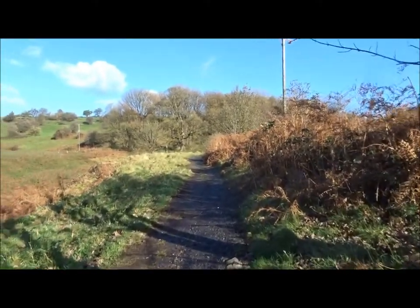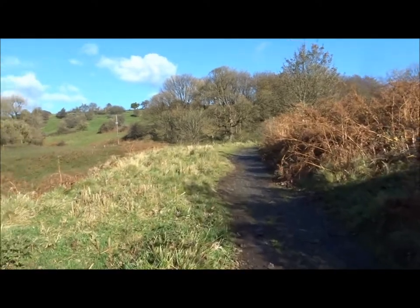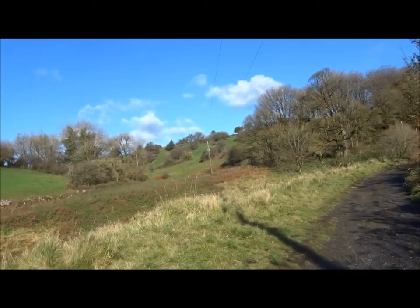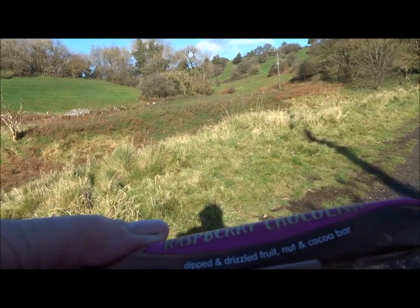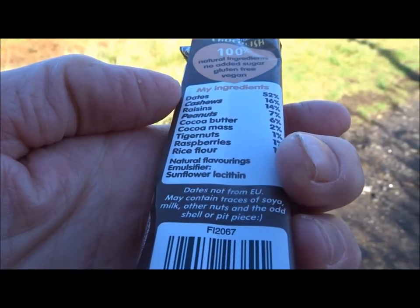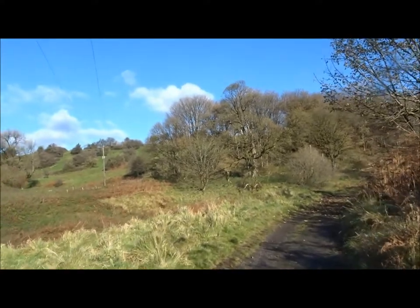I've had a banana. I've got a bar of chocolate, which I've not eaten yet. There's two bars of chocolate. One is what Zara gave me. It's some sort of new thing. It's got some sort of raspberry in it. She gave me that ages ago. I haven't had it yet. It came out of one of her boxes that she gets delivered. It looks foreign, doesn't it? Raspberry chocolate, dipped in drizzled fruit, nut and cocoa bar. I don't know where it comes from. I can't even read without my glasses on. Sounds foreign though, so I'm going to have that in a minute. And then when I get up by the masts, I'm going to have my cheese and tomato and put the radio on.